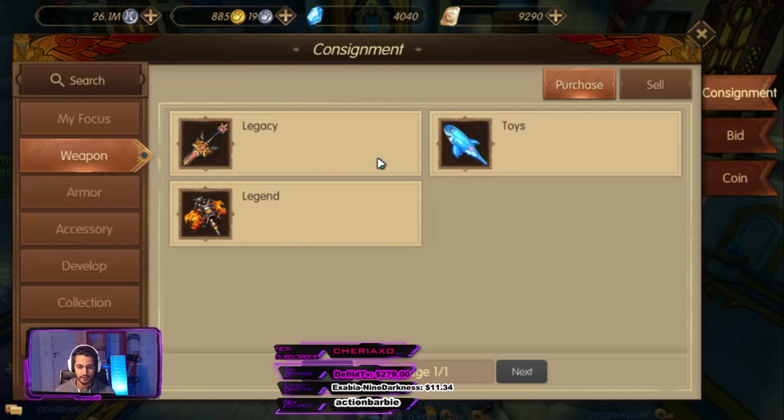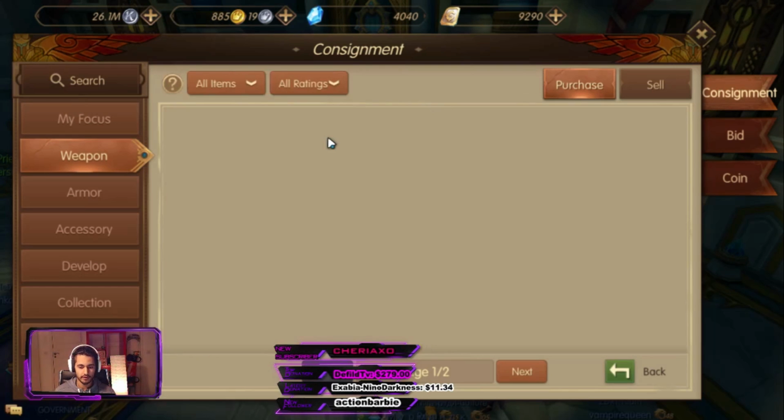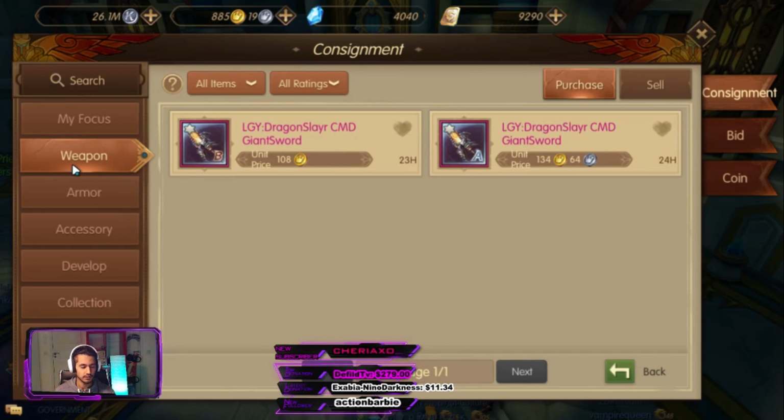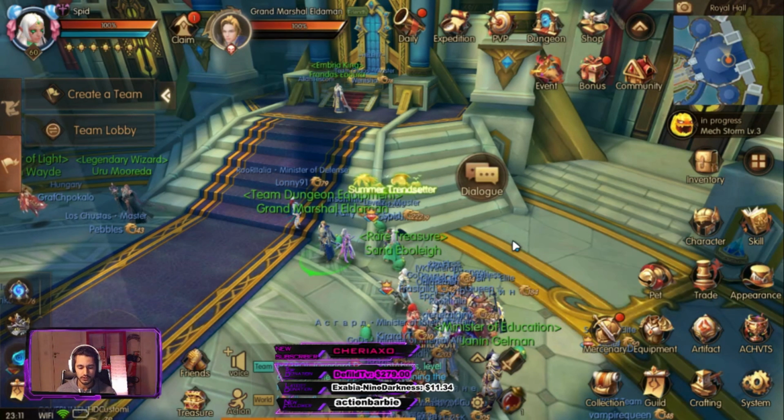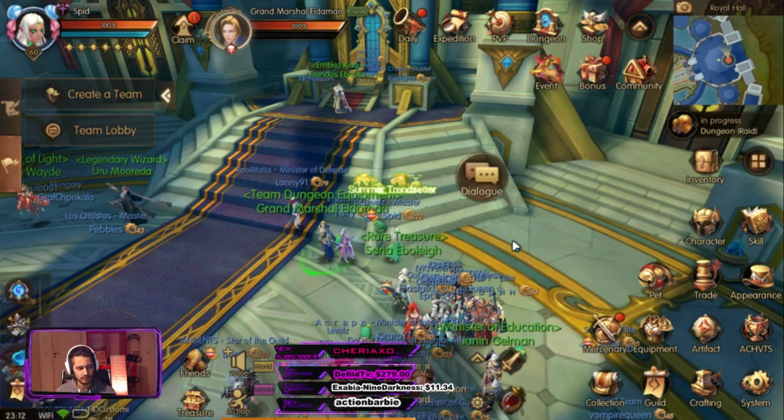If you want to get an off-hand weapon, you can go here, go to the better one, and you can get it. Then you can just melt it to the level you want it to be. Now once you've done that, once your gear is in place and your weapon is in place, what should you be spending your gold on?